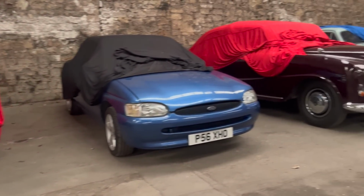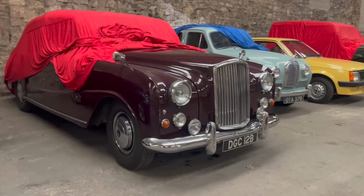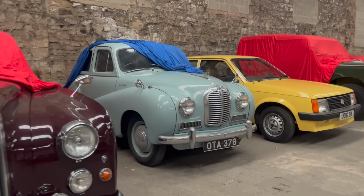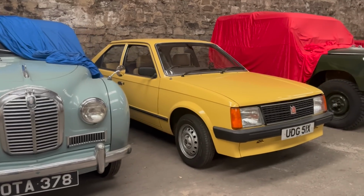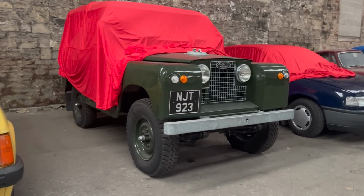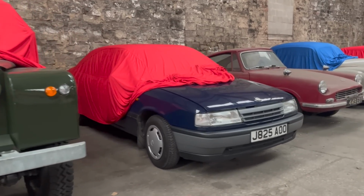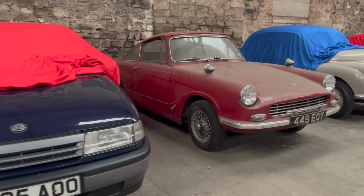For me, there is nothing better than a bit of nostalgia, and I love coming to look at old cars. In particular, today feels rather special as we get to navigate this incredible collection of old British vehicles, and some of them haven't been seen for a very long time. Although some of them you've probably seen in reviews on the channel, because down here is where they store all the cars that you see on the driving fleet. So when they're out of action, this is where they're tucked away.